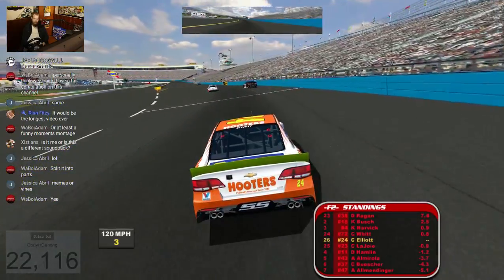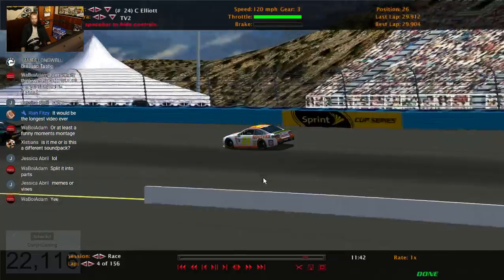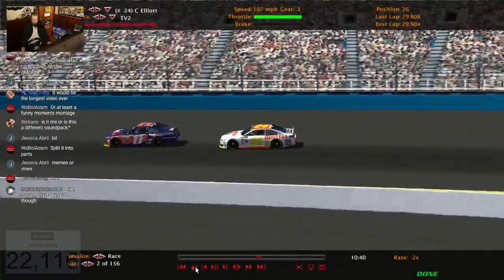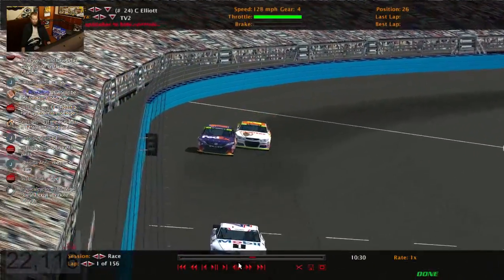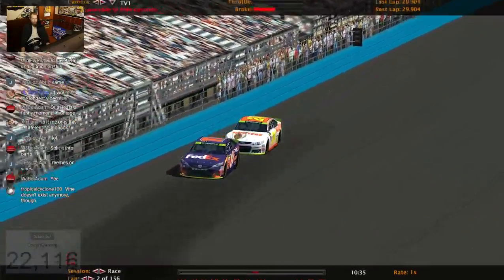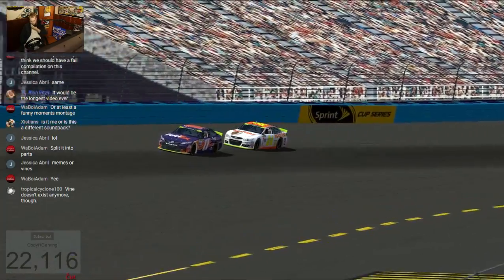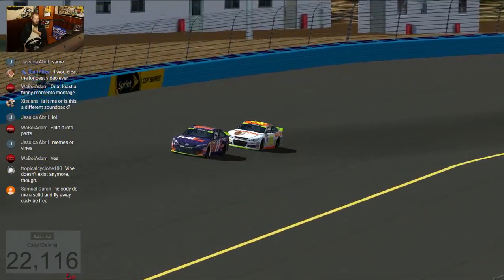Alright, so I gapped myself a little bit away from Denny this time. Please, God, do not have the game crash before the replay is saved. Alright, so I'm recording this whole lap. Alright, so Chase giving a couple bumps to Denny right on his bumper. I mean, there are other cars around. There was just a little bit of gap in front and behind us of the other cars.